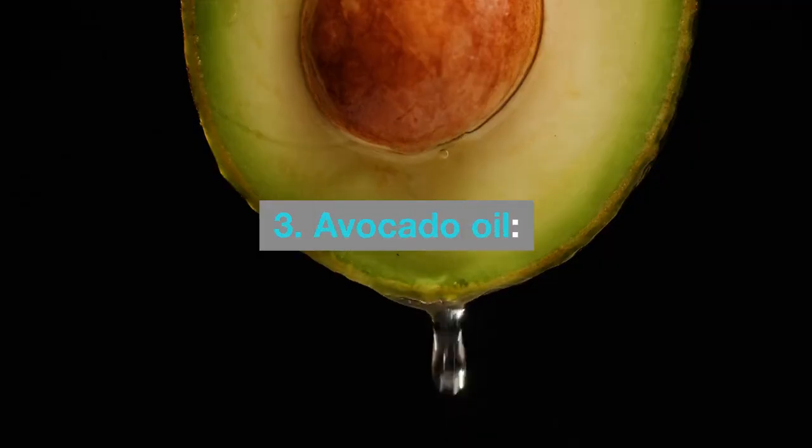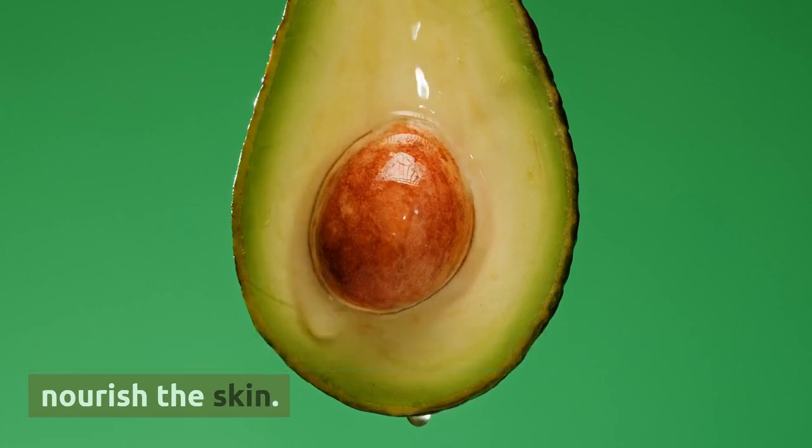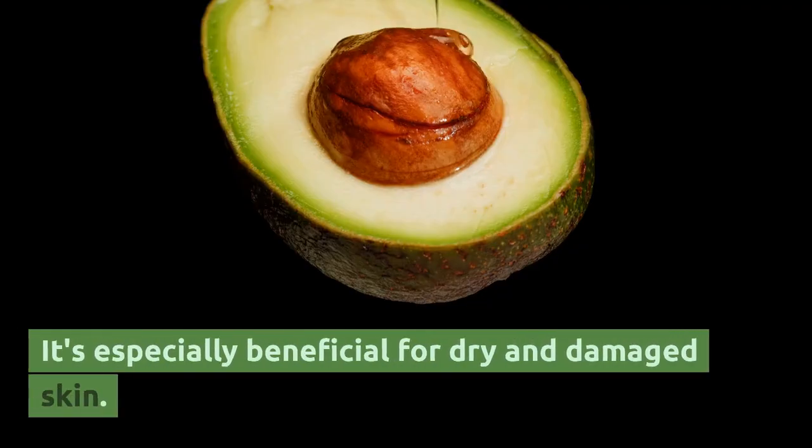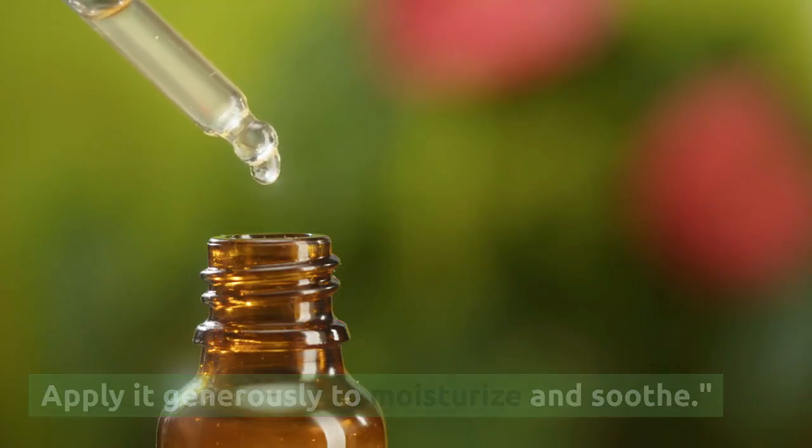3. Avocado oil. Avocado oil is rich in vitamins and minerals that nourish the skin. It's especially beneficial for dry and damaged skin. Apply it generously to moisturize and soothe.